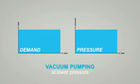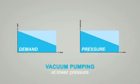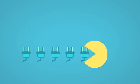Because a vacuum pump that works at a lower pressure than what is needed is wasting energy. When demand to a fixed speed machine reduces, the pressure drops too. This is comparable to idling load for compressors. But the energy consumption of a fixed speed pump when idling is still 60 to 80% of its peak power. So the fixed speed pump is not only gobbling gases, but eating up energy as well.